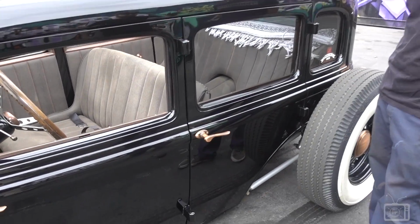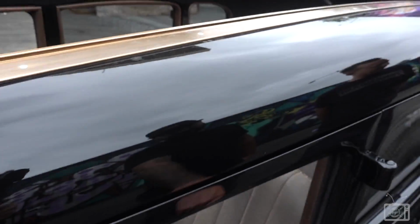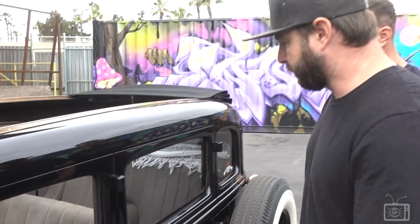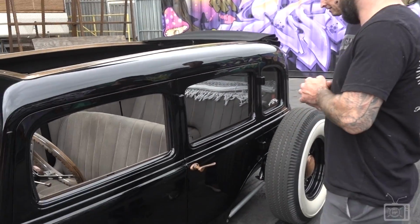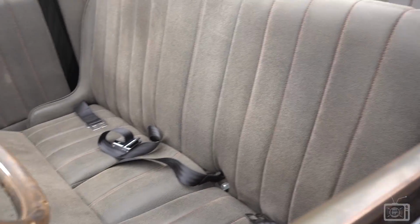That seat is original? The seat was original. We chopped it down. I wanted to make it level with the bottom of the window frame. So original seat, just lowered it. Of course, we had to notch it and do a special fitment there to fit the tunnel. That material is awesome. It looks really good. I wanted that soft, old look.